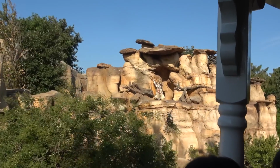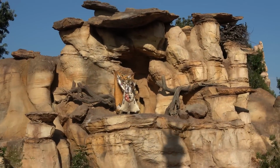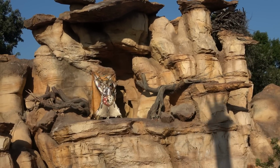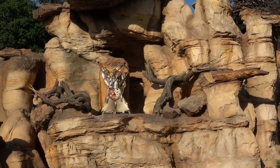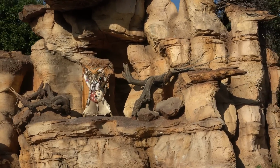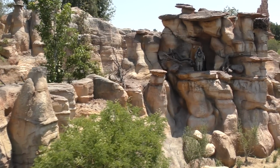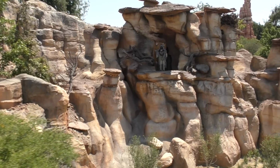Before we move on, let's back up just a bit on the river so we can find that the Shaman has been removed from his perch. Not sure why, probably just routine maintenance, but we'll keep an eye on him or wait for his return. I do hope he's okay, though, as he's kind of a big deal, I think. I've had a cast member tell me that this animatronic, the Shaman animatronic, was once one of the early Abraham Lincolns at the Opera House.